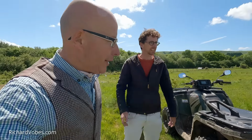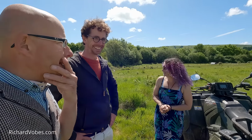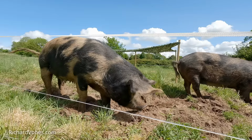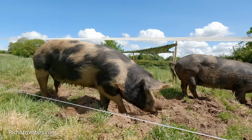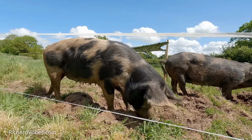So we've got a trailer here on the quad bike. This is going to be interesting. And the idea is, what are we doing again? Finding a log or something, or an old fence post. Yeah, you're going to make a nice scratching post. You're going to be living the life of luxury.